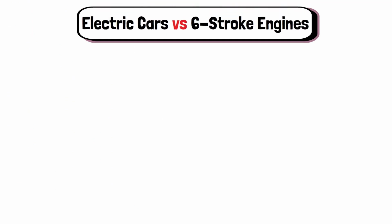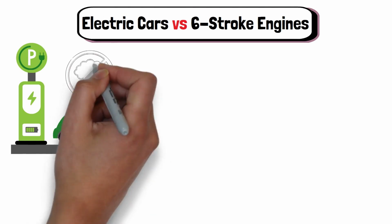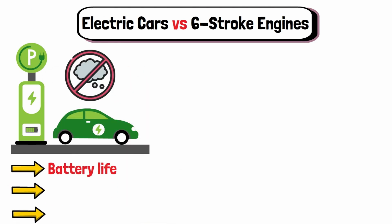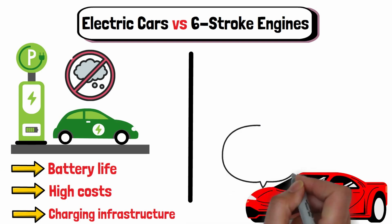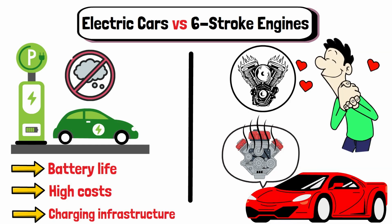Electric cars versus six-stroke engines. Electric cars are becoming more popular, and they're great for cutting emissions. But they come with their own set of challenges: battery life, charging infrastructure, and high costs. Porsche's six-stroke engine offers a middle ground, a more sustainable gasoline engine that reduces emissions without completely getting rid of gas. For people who love the roar of an engine, this is fantastic news.